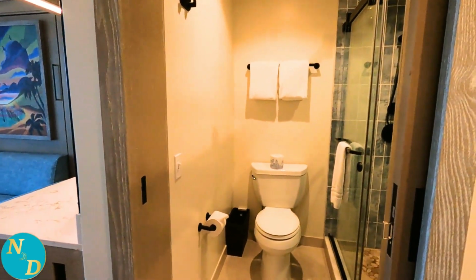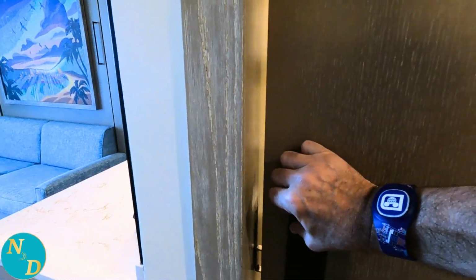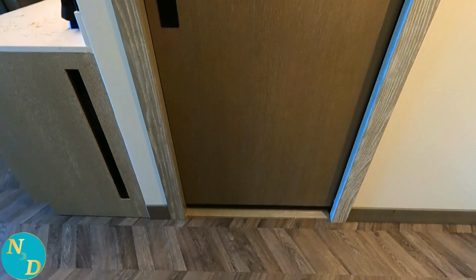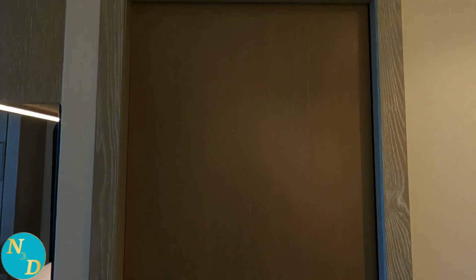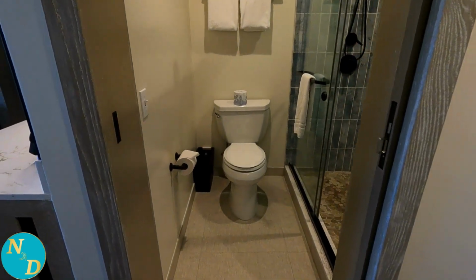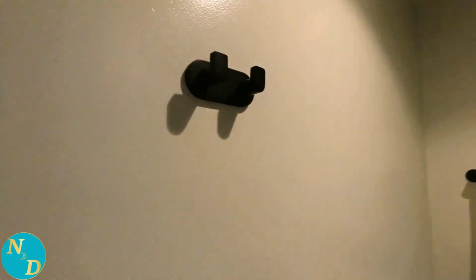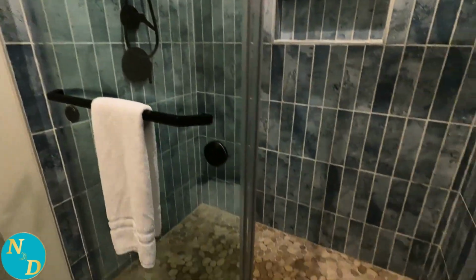Now, let's look at the bathroom. First, again, slider or pocket door, which is great. Again, love the theming. It is not, in my opinion, the theming that blends in very easily with Disney's Polynesian Village Resort theming, which, as we know, is orange and dark brown. And they made a conscious decision to have this stand out. So, in the bathroom, there's the toilet, standard height, toilet paper holder, 2 hooks there, 2 bath towels, floor mat, and then here is the shower.